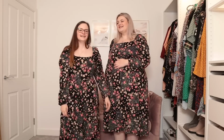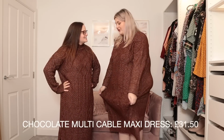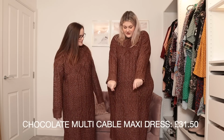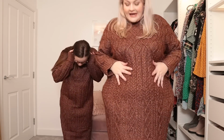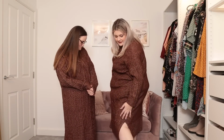Should we do the next dress? Yes. Right, so this is the last item. I picked it and I am head over heels with how soft these jumper dresses are. They are so cozy. I love the colour, the brown with the cream speckled in it, and it's cable knit, so I obviously love it. It has a little bit of a split on the leg and a turtleneck that isn't too tight or thick. I'm obsessed.